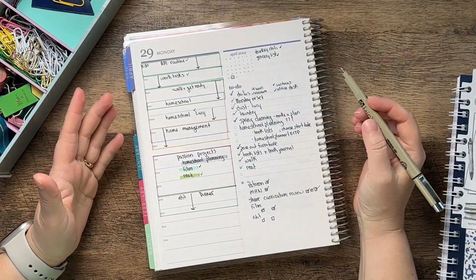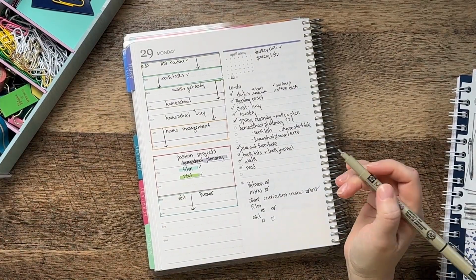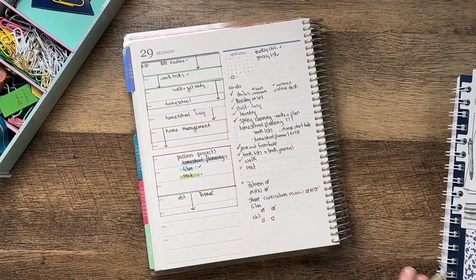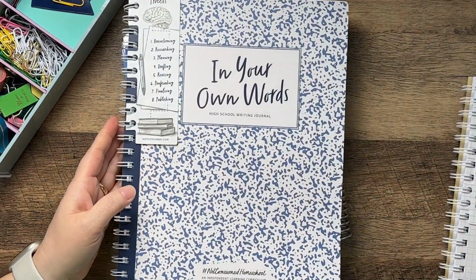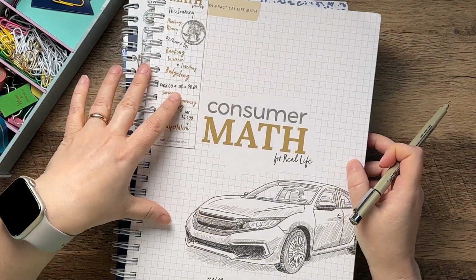Happy Tuesday, friends. Yesterday was a good day. I got a lot of stuff done, not as much as I had hoped to get done. I thought I was going to be able to do a lot more homeschool planning. I did do some because I got this new curriculum from Not Consumed in the mail that I ordered last week.